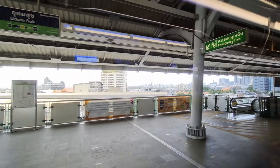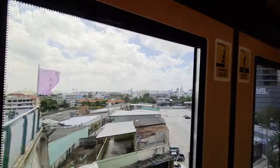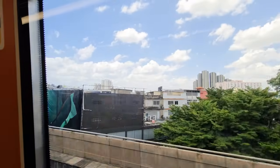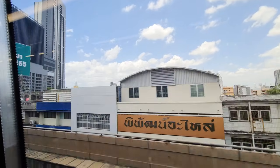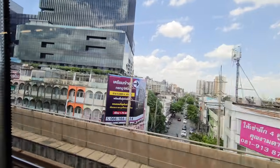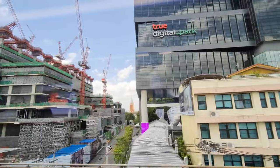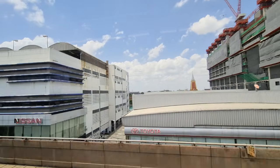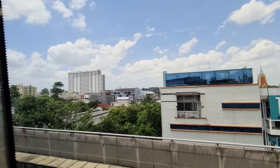You can see the skyline of the city coming closer and closer. So here you have the True Digital Park and the temple in the back there. Yeah, you can see there's getting more and more construction. More and more buildings. So you can see that we are nearing the city center. We're getting closer to the city center.